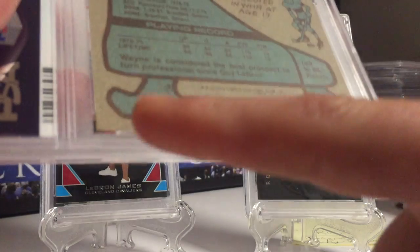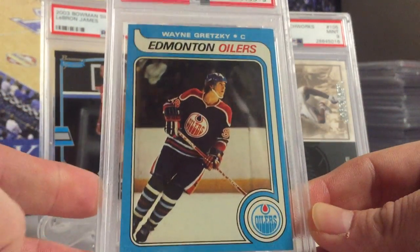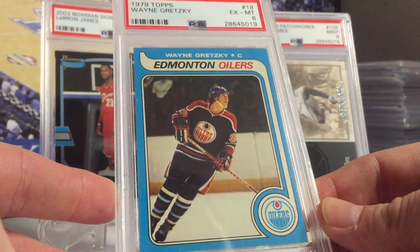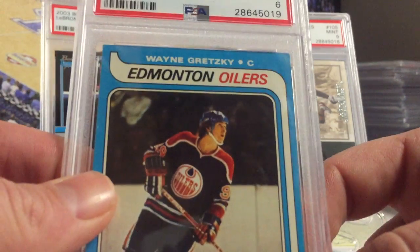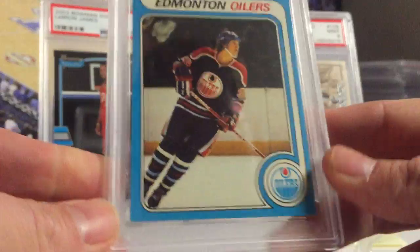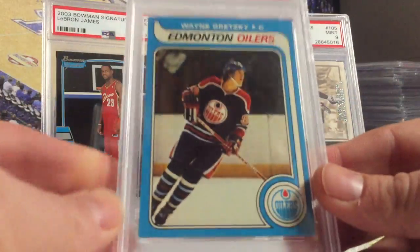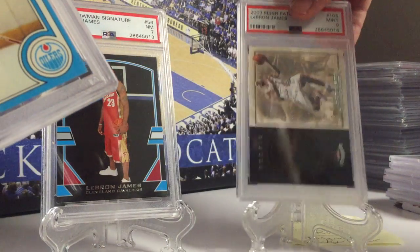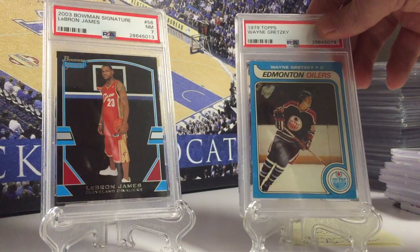And also you can see right there it has a little stain of some sort. But apparently, maybe it would have gotten a higher grade, and the 6 was a couple of grades off. I don't think so because of that top right corner there. But very happy with the 6 here. Very, very happy. I only paid just over $100 for that in a GMA 6. And now it's worth about $300.